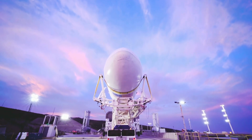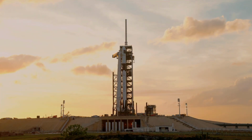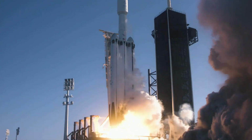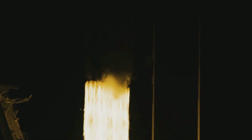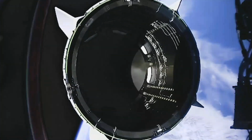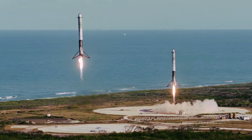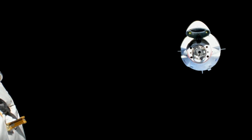LWO1 WeatherNet, liftoff conditions looking pretty good. ESTS is ready for launch. Ignition. Liftoff. Falcon 9 has cleared the tower. Ten, 9, 8, side booster ignition. 6, 5, 4, 3, 2, 1.